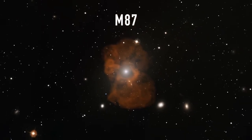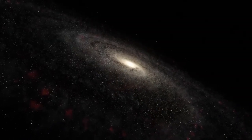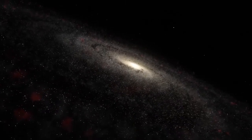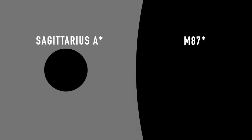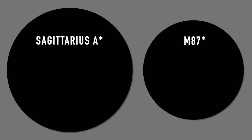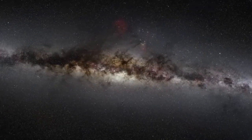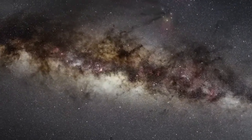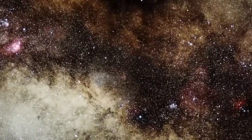Now, their original plan was to image Sagittarius A* first. Since it's in our own galaxy, it is 2,000 times closer than M87*. But it's also over 1,000 times smaller. So from Earth, it appears only slightly larger than M87*. And there are a number of additional challenges to observing it. First of all, there is a lot of dust and gas between us and the center of our galaxy, so you can't even see it with visible light.